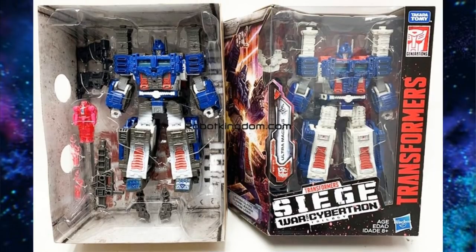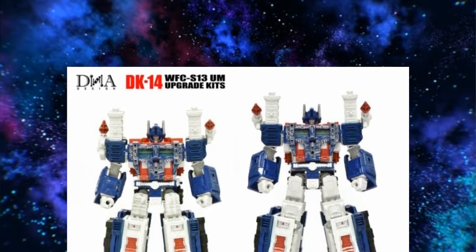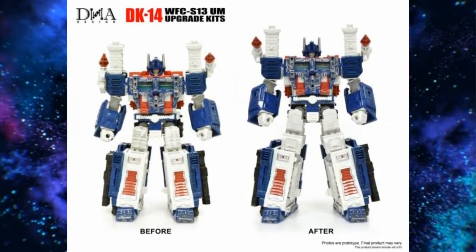So on the left, you get the Netflix version that you get at Walmart. On the right, you get the Siege version. So I actually prefer the color scheme of the Siege better than the Netflix color scheme. But I prefer the $35 price much better. And I think you get more out of it. More accessories and stuff. But here's the other thing. I would want to put the add-on kit, this DNA DK14 upgrade kit that literally upgrades him about another 1.5 inches, 2 inches. I don't know exactly how tall it makes him, but doesn't that look good? So just remember, these are all things to think about and options if you get this set.